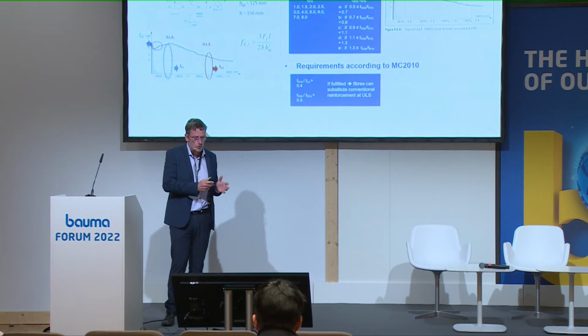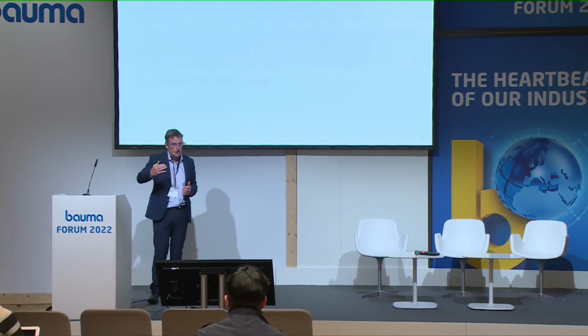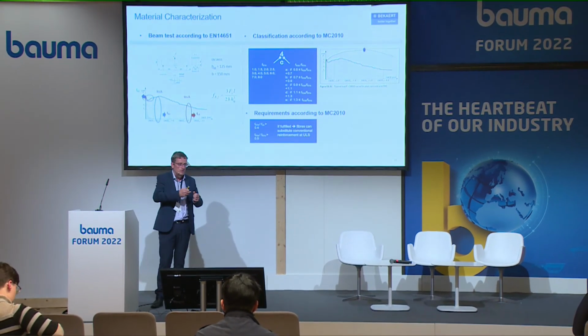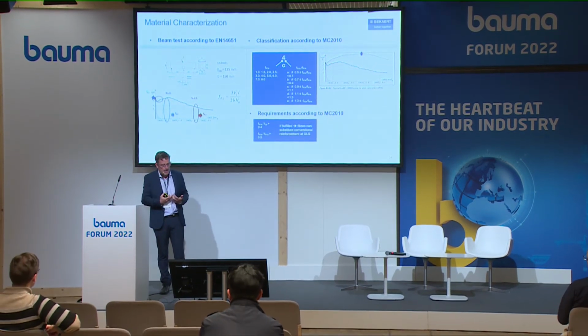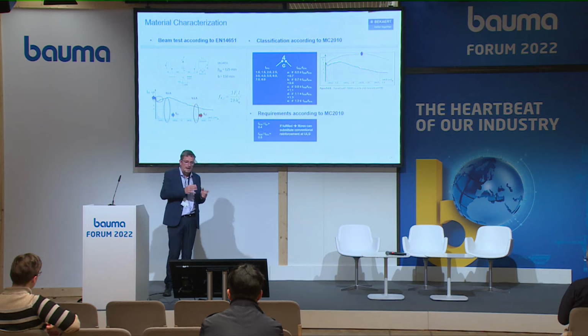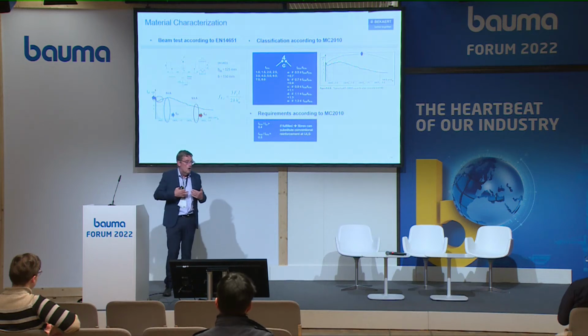And this beam test is also used as the reference testing procedure in the Model Code when you classify your material, as you classify C50, you do a compressive strength test to validate your material. If you classify C50 4C for fiber reinforced concrete, that means you need 4 MPa characteristic value FR1, and you can check if the concrete mix you use, the fiber and the dosage achieve that.